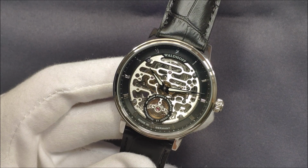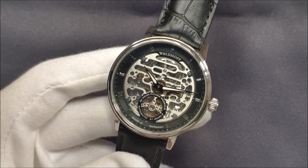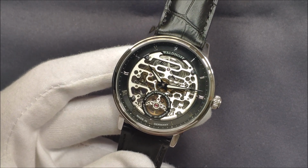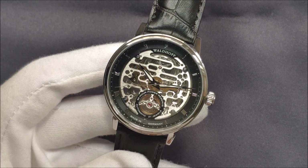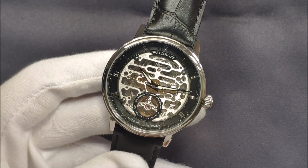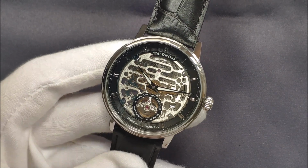We are very careful about the selection of our movements. Up to this day, the majority of Chinese movements are very unreliable and sensitive to shocks. And we don't use those because we don't want to have a large number of issues with our product. So we're very careful about selecting the more reliable types.